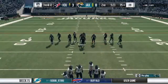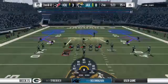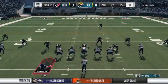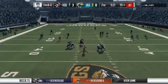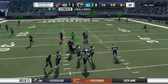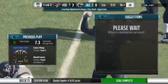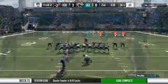The Texans on third down. They've been good, 3 for 4 thus far. This is third down and 12. From the gun, here's Watson. And he's going to be taken down back around the 35-yard line. Dante Fowler in there to get him, and that's sack number 8 for him on the year.